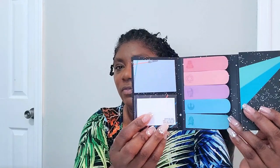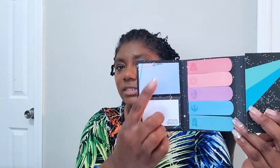So, y'all, the third item in this box is the Star Wars sticky note set. And this is $10.50 for the sticky note booklet. I am going to go ahead and open this. Oh, this is cute. Okay. So, Star Wars. It's a little booklet, so you're opening it up. And then on this side, you'll see three different size stickers. And then on this side, you also have three different size stickers.